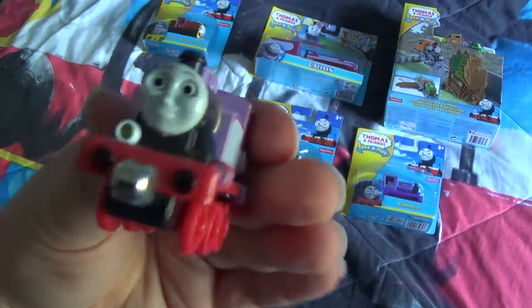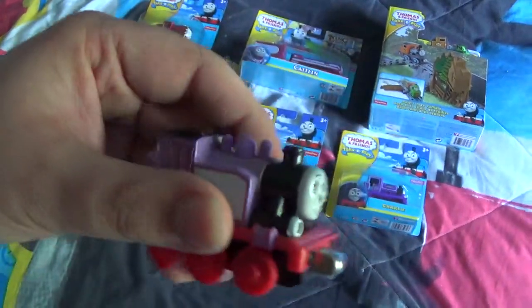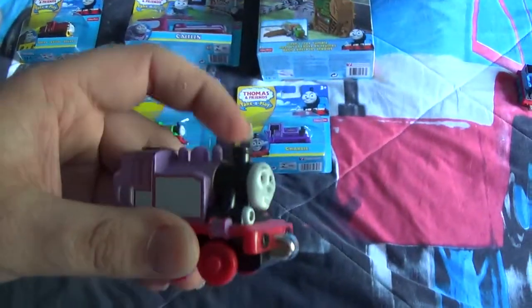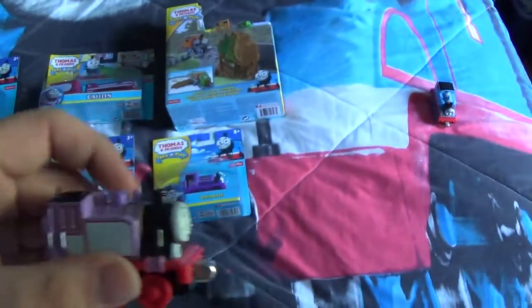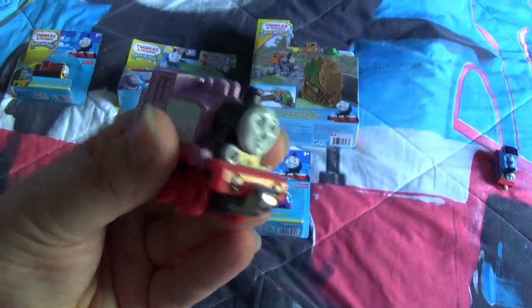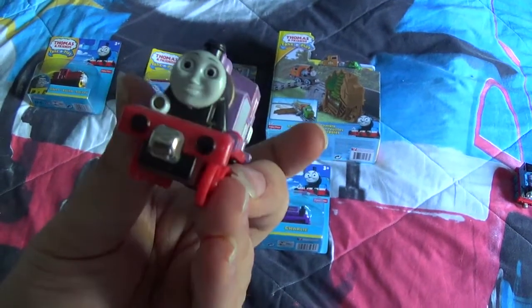Still, the model looks pretty good, don't you think? I got this model, I think, around maybe 2010, same time as that Thomas. Or it could have been given to me as a Christmas gift. I lose track after a while.